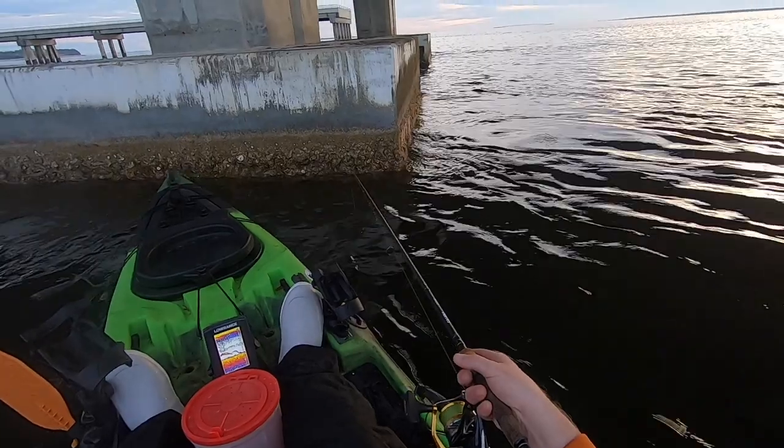Everybody. Changing it up today. Gonna go after some sheep's head. Bite's been pretty good here lately. Gonna go fish some new pilings and stuff. Gonna hit up 3 Mile Bridge. I've never fished it before for sheep's head, so interested to see how this goes today. So hopefully we catch a few fish today. Stay tuned for all the action.